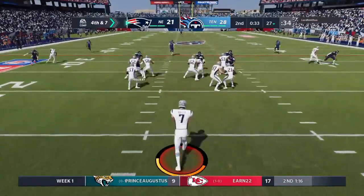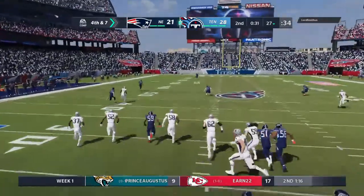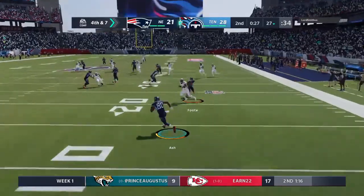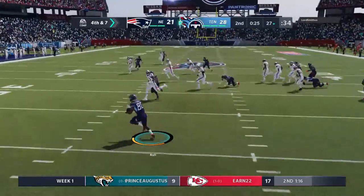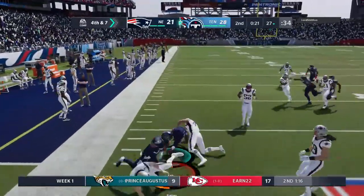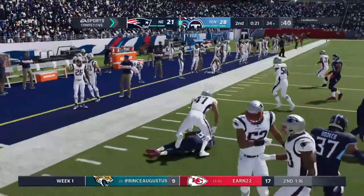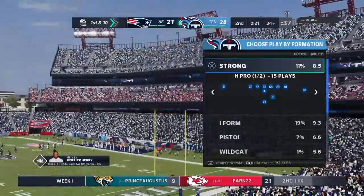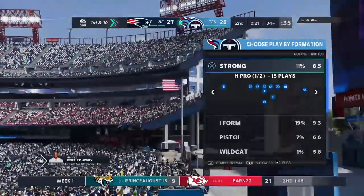The Patriots send out their punter. And he gets this away, and look at this. This is a good one. This is taken at the 10. Nearly a huge return, as it is still a very good one. 24 yards, and it'll be Titan football.